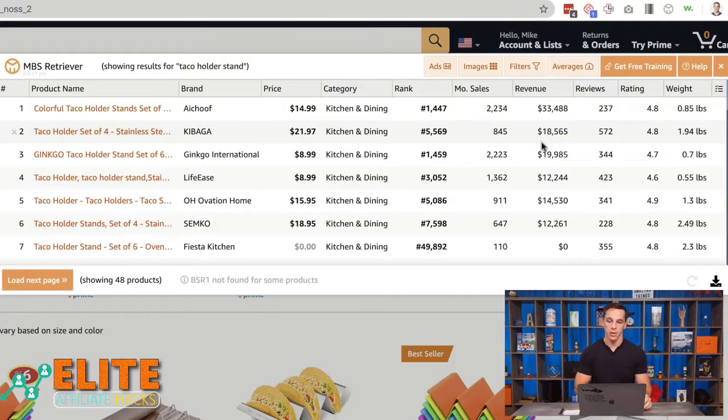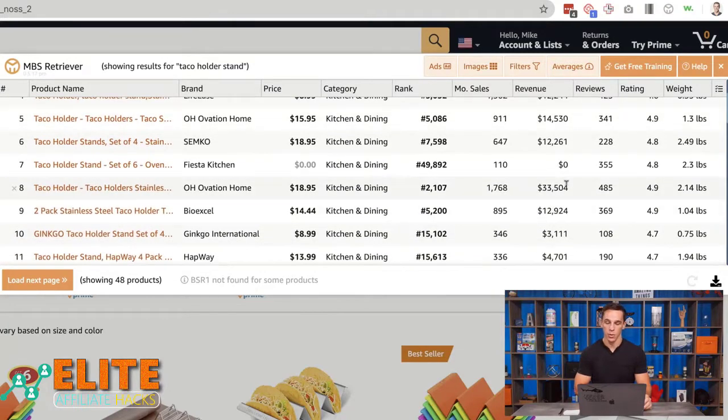And so you want to sell a product that there's tons of products that are selling well, so you don't have to be the best one in the market to go out there and make money and make consistent profit every single month from your own business. So this product sells $33,000 a month, $20,000 a month, $20,000 a month, $12,000 a month, $15,000 a month, and so on, another $33,000 a month.